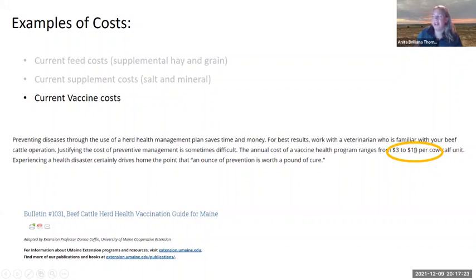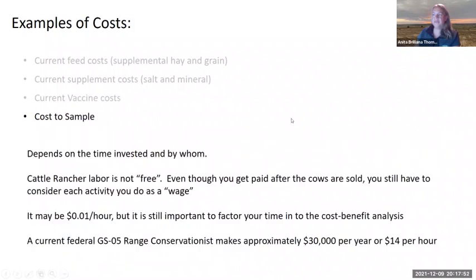I would weigh on the higher side of $10 per cow, because every ounce of prevention is worth a pound of cure. I had an issue yesterday that we're still working through, where there were some vaccination issues, and they lost some animals. So having that extra $10 to even $15 per cow-calf is going to save you in the long run for the losses. I included that in the costs. And so that was going to be your livestock cost.